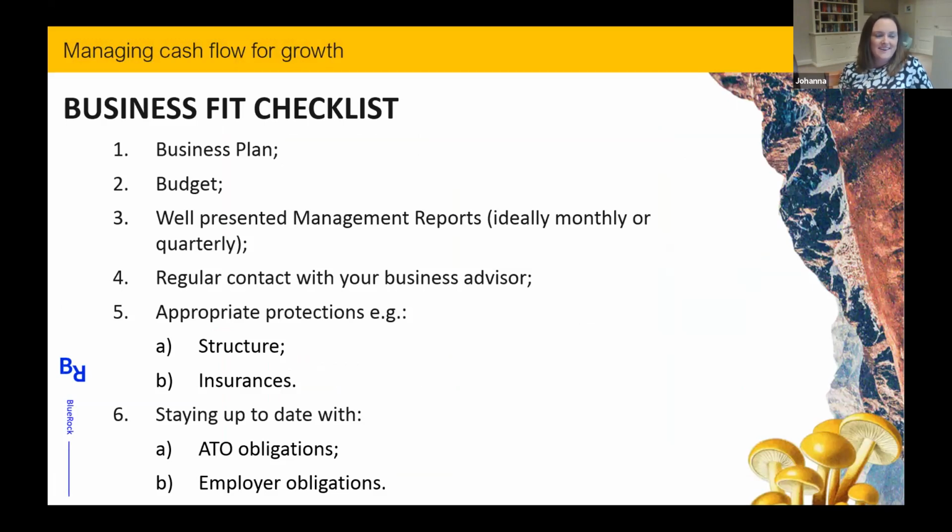So when trying to get your business fit and ready to go, we'd strongly recommend doing a business plan. We traditionally look at these by starting off with a SWOT analysis. So working through your strengths, weaknesses, opportunities and threats, and then placing some action items against each of those. A budget, as I mentioned, gives you really great visibility over your business. It'll also give you a good idea of whether you're pricing things appropriately and what sort of products are going to do well for you.